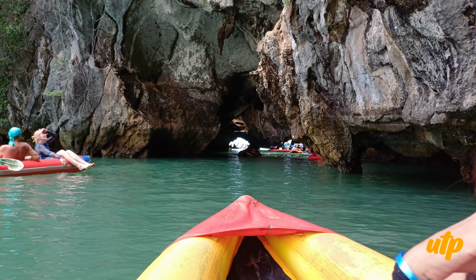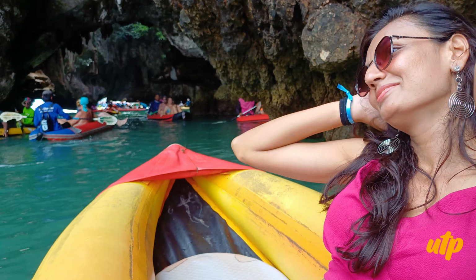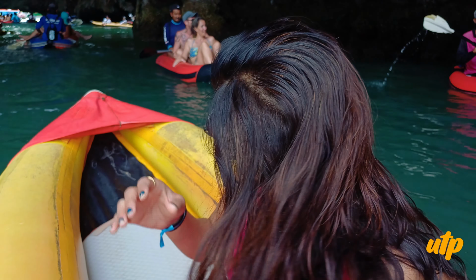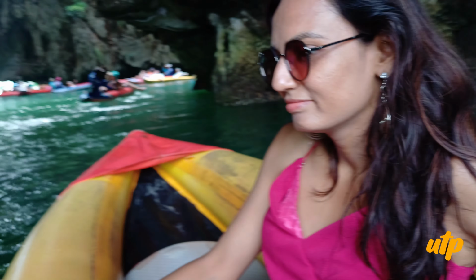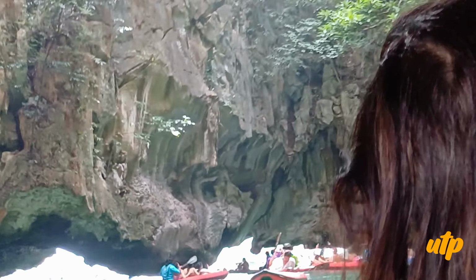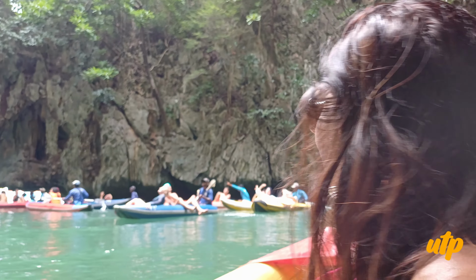Shivani is trying different poses as we are entering the main part of the cave. Some canoes come too close, making me conscious. Canoeing in this landscape is so cinematic as well as peaceful that we feel like spending an entire day here. FYI, we will be here for less than an hour.